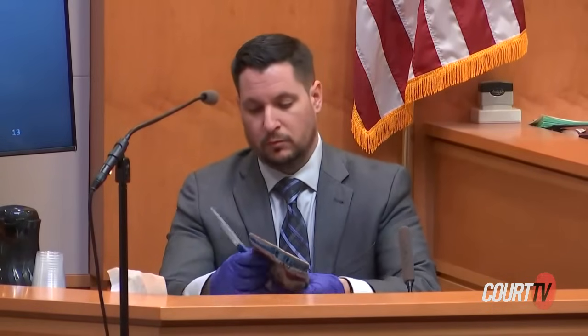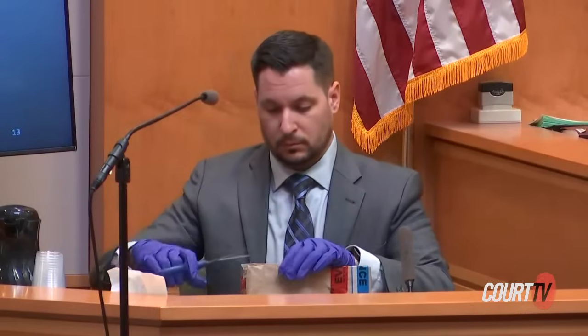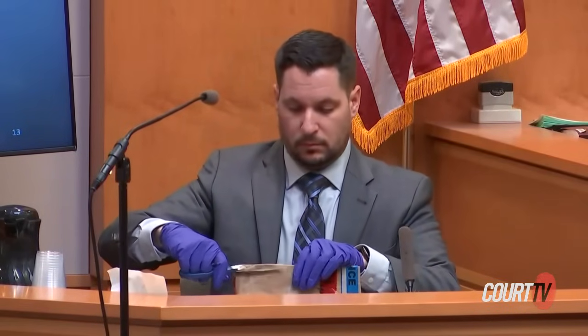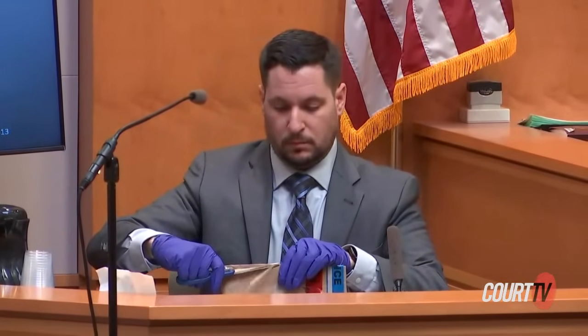You can please go ahead and use those scissors to open up. Do you have a preference on where? I would say please go ahead and cut in an area where there isn't a label, maybe on the side. Okay. Just large enough for the item.